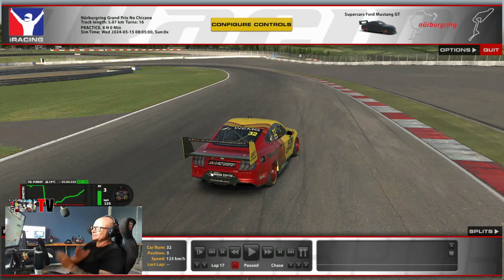I've spun there in practice, but it'll start tweaking, and you can feel it and start playing with your accelerator to get that maximum run out all the way over to the right-hand side of the track there, guys.